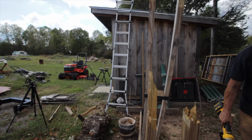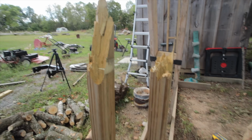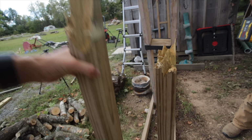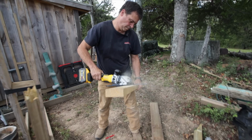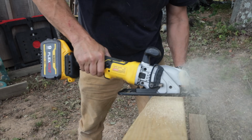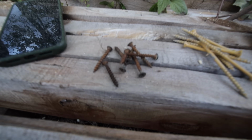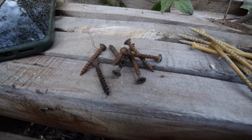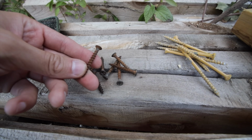All right, so you can see that when this fell over in the tornado, these 2x4s just snapped. So we're going to replace those today. And the original screws that came with this were these Phillips. I know, gross. We like the Torx, but they got kind of rusted out. So we're going to go ahead and replace them while we're at it too.